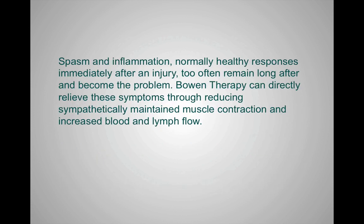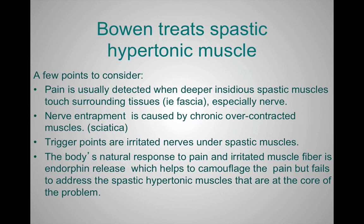Spasm and inflammation, normally healthy responses immediately after an injury, too often remain long after and become the problem itself. Bowen therapy can directly relieve these symptoms through reducing sympathetically maintained muscle contraction and increased blood flow and lymph flow. So how does Bowen treat spastic hypertonic muscles? So let's look at a few points to consider.